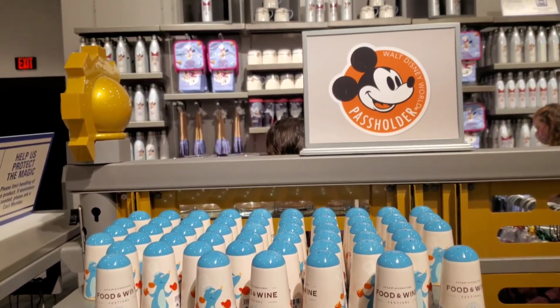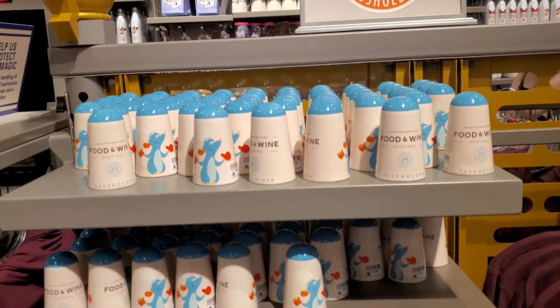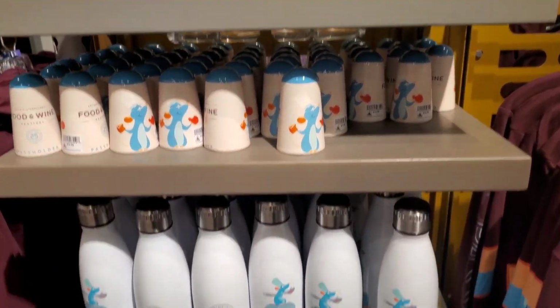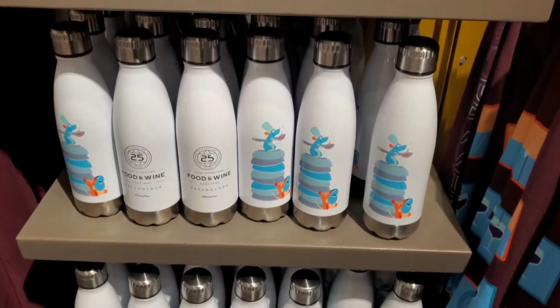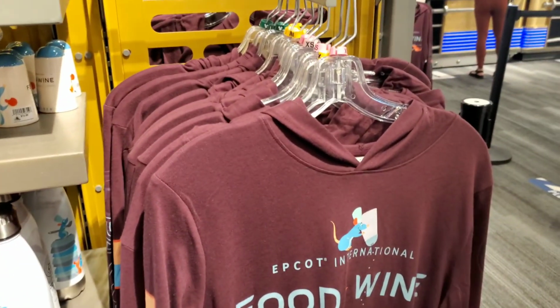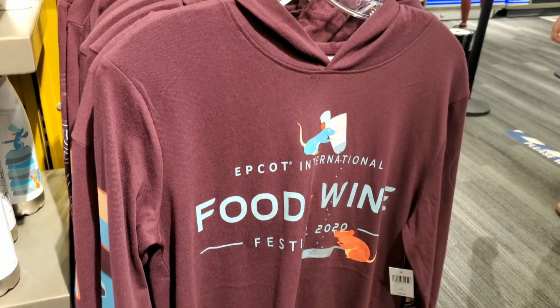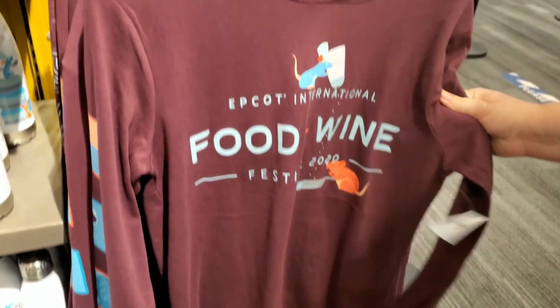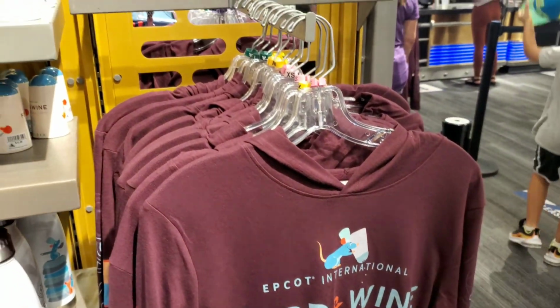Yes, she does. But these are the pass holder exclusive salt and pepper shakers. I like them. Pass holder tumbler. What's it called? Tervis cup, tumbler. Tervis. And a Food and Wine one. It's heavier than the one last year. The last year was really, really light. I loved it.